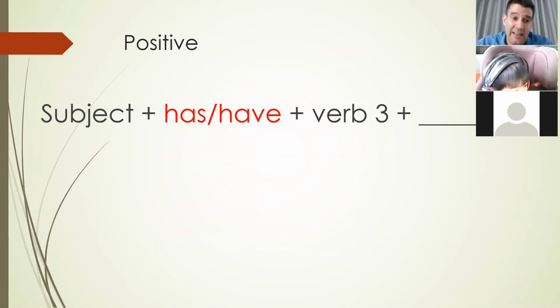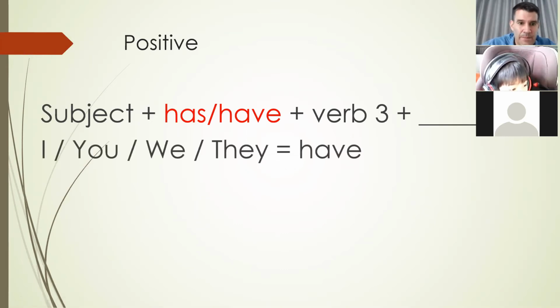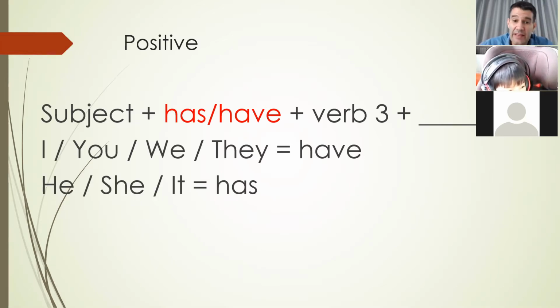It's similar to verb ing, where you will say I am, he is, we are before verb ing. For verb 3, you will say has or have before verb 3. And then to finish the sentence, you can write the object or some more information. And remember, for I, you, we, they, write have, and for he, she, it, write has.